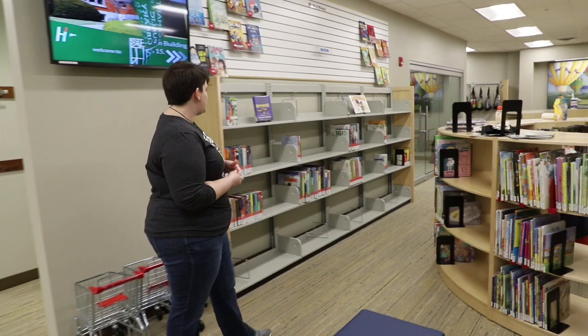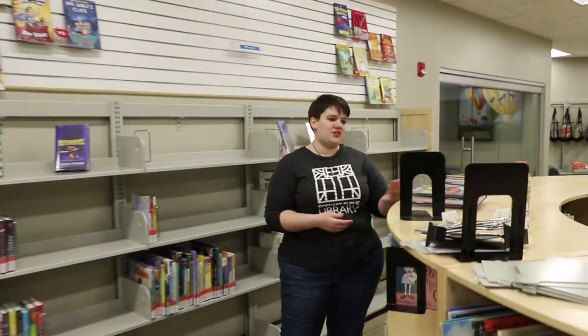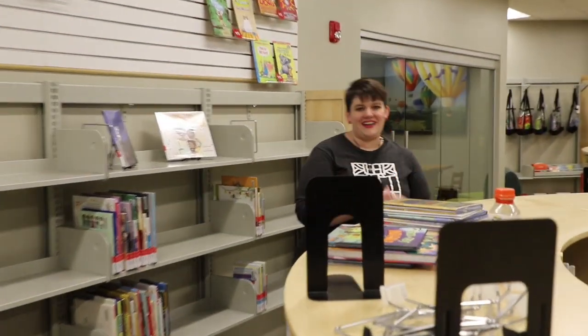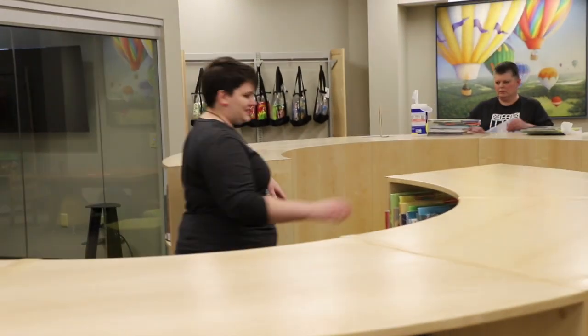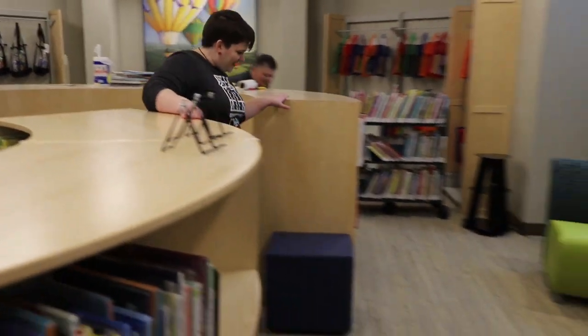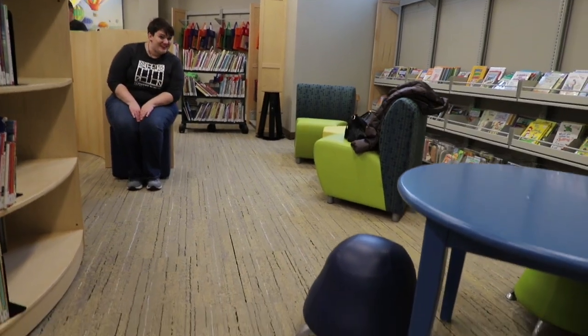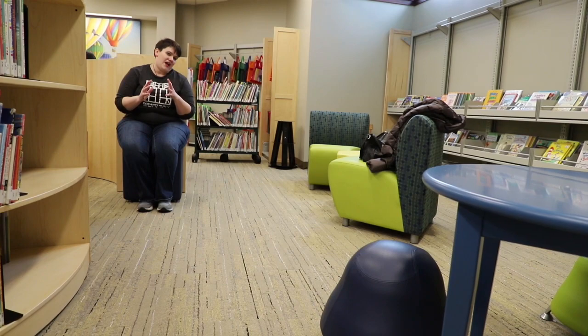So we have picture books, our new items are here. We love these curved shelves. They're so much fun, they're so friendly, and it just brings you into the space and you're ready to come and check out some items. We have lots of nice places to sit and enjoy things. It's going to be a great place to sit and read, to sit and play, to sit and just enjoy.